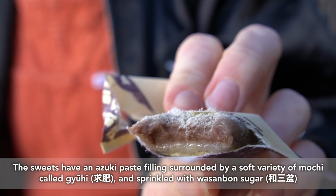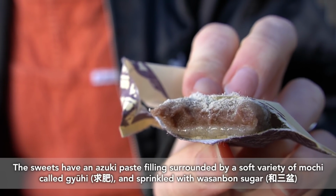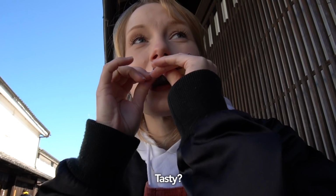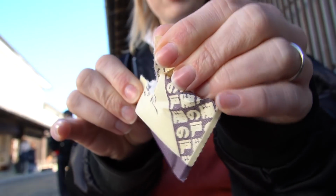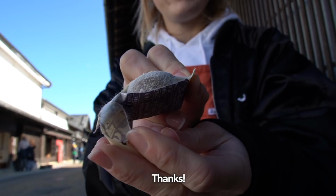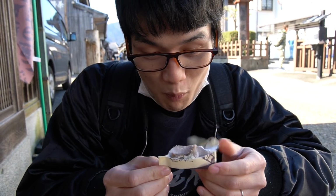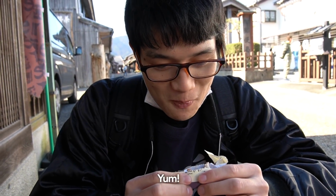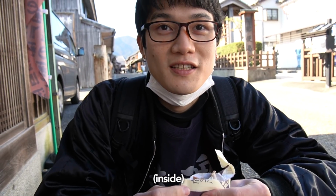I'm not really sure how much you can see inside, but it's like a red bean and then covered around with like a mochi kind of gelatinous rice type thing, and then topped with some kind of tasty sugar. It's good. Really good. Hey, I feel like a Kyoto queen, or empress I should say. What flavor is it? Basic flavor, right? Tiny but mighty. What flavor? Anko, isn't it? Yeah, aren't they all?